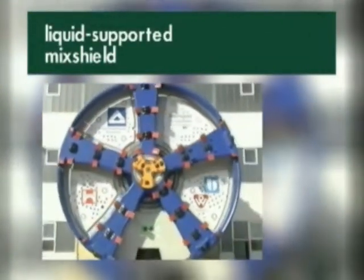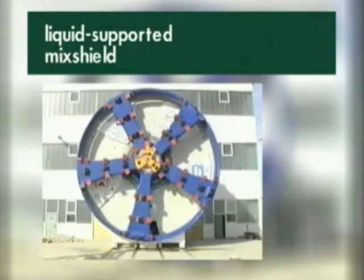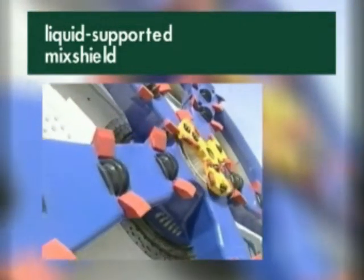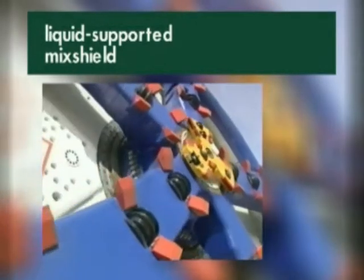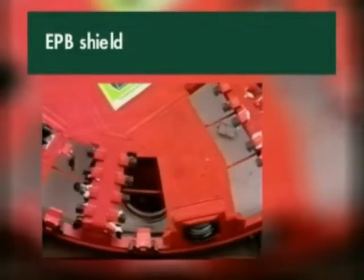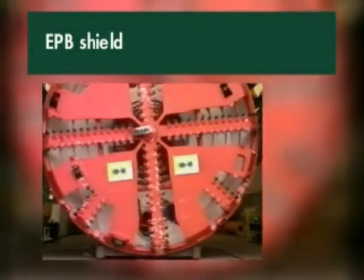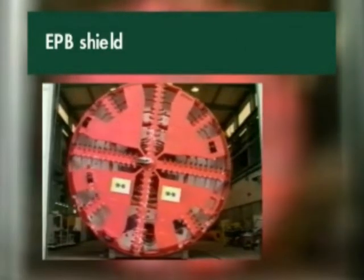Our film shows the structure of two of the most important types of machines made by Herrenknecht AG and how they work. The liquid-supported mix shield offers the best solution for successful tunneling in loose soils of all kinds and in heterogeneous geological conditions and cohesive formations. Even high groundwater levels can be safely handled using this method. The EPB shield is the first choice in homogeneous cohesive soils.